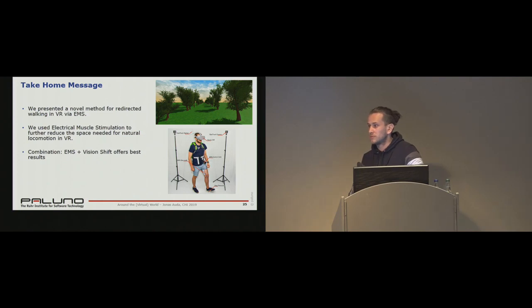Shadan Sadeghian, University of Siegen. Thank you for the interesting talk. I have just one question. I saw a video in the beginning of your talk showing that the participant was walking actually in circles and curvatures while the visual feedback was a straight path. Don't you think that might cause motion sickness, because the vestibular cues are perceiving trajectories while the visual cues are not?